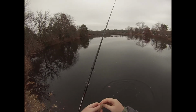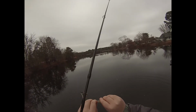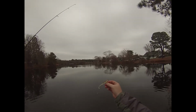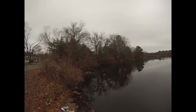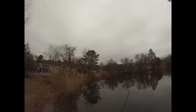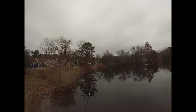Switched over to a swim bait, and I've got it rigged Texas style without a weight, so I'm just able to really crawl it along slow. The water's kind of cold, so I think these fish are going to be more in tune with a slower presentation. Oh! Wow. He hit that really soft.